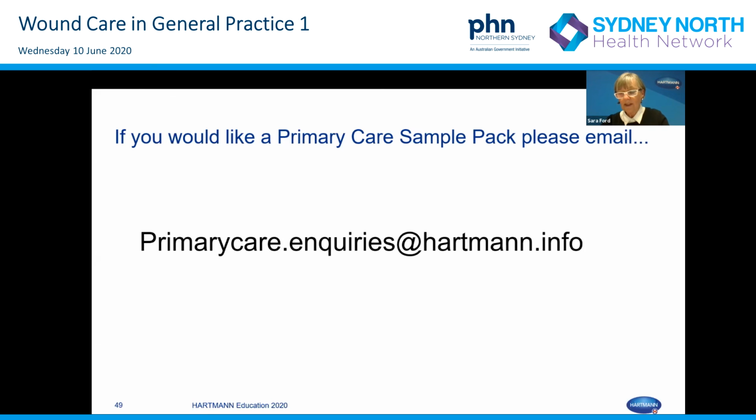What is the ideal dressing for a stage 1 pressure injury? I think that with a stage 1 pressure injury, there's no break in the skin, it just needs protection. So you would use one of the 5-layer silicone foam dressings to protect the area and prevent any further damage from pressure in the future and keep them off that. There's a few on the market, and they would be the best option, I would suggest.